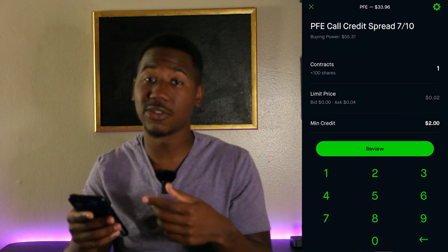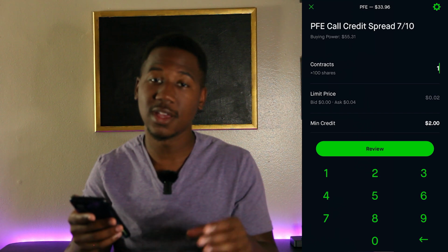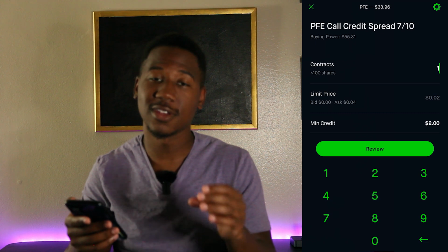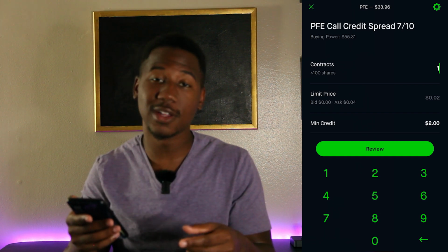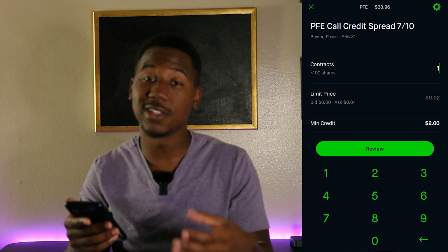You would need $48 to execute this trade because the spread between the two options is 50 cents. It requires $50 of collateral. Since there are 100 shares represented in a contract, it requires $50 of collateral, and you're getting a $2 credit, so 50 minus $2 will give you $48, and that's how much you would need to make this trade.